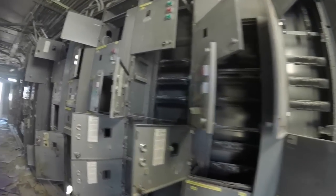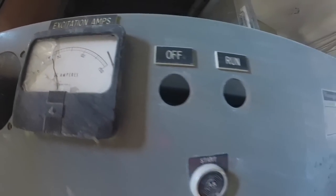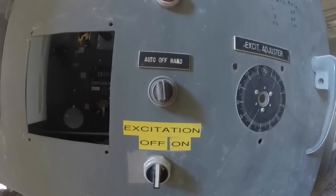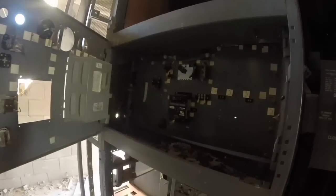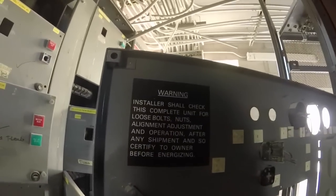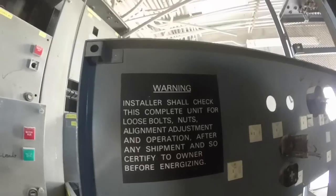But look at this. This is where all the control panels were to all these different machines. The excitation amps. I'm not sure what an excitation was, but there's the excitation adjuster. Westinghouse made it. Look at this. And look at all these controls here.